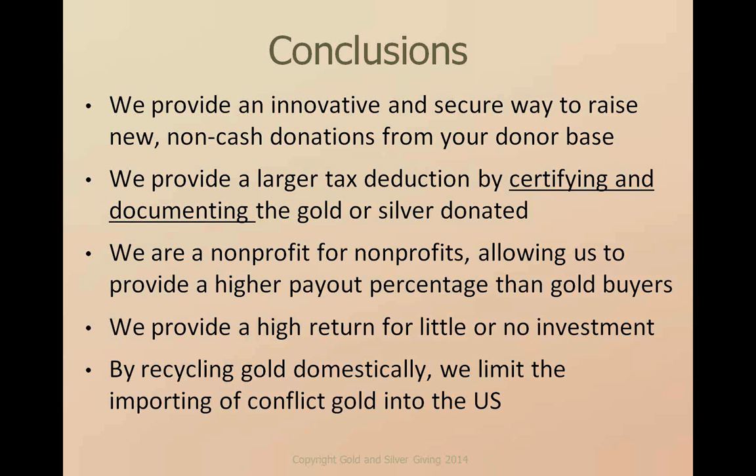By doing this, where we're recycling gold domestically, and to give you a few numbers, there's probably about $460 billion of gold in the United States alone that's mostly in jewelry, watches, all sorts of things that a lot of people have. But by being able to take a portion of that and turn around and recycle it, we can limit the need to import conflict gold into the United States. So that the jewelers are actually using something that's coming not only from a domestic source, but a domestic source that now is supporting nonprofits in the United States. And we just think that's such a great win-win. So that's one of the reasons I wanted to throw it in here at the end.